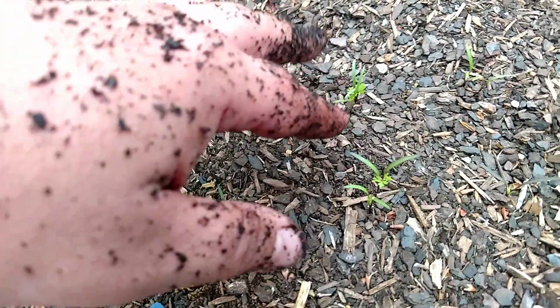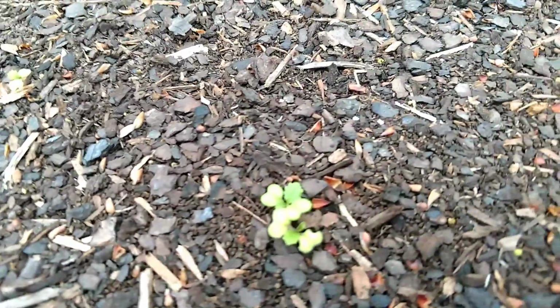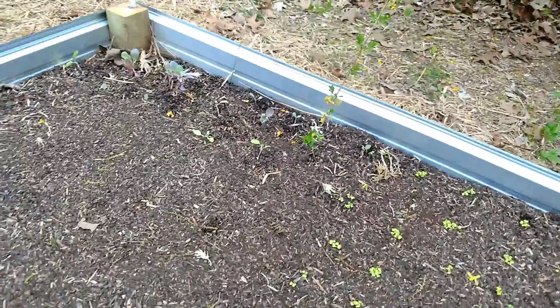The carrots are starting to put on real carrot leaves. The little, what you call them, amaranth, no, those are quinoas, are slow but progressing. The turnips here, they're starting to put on real leaves, so hopefully they'll take off here in a bit. Same with the kale and the Brussels sprouts. Down here, you can see the golden giant amaranth.